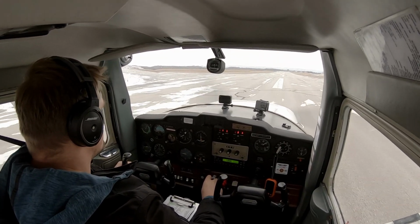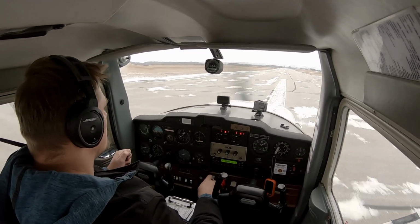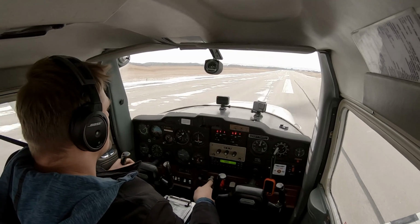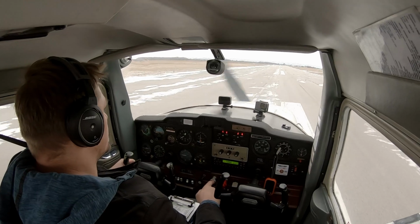Then immediately it felt a little sluggish to me. I felt like I wasn't getting up to speed on time, and I decided to reject the takeoff. Edenvale traffic, Golf Uniform Victor Hotel, rejecting takeoff.